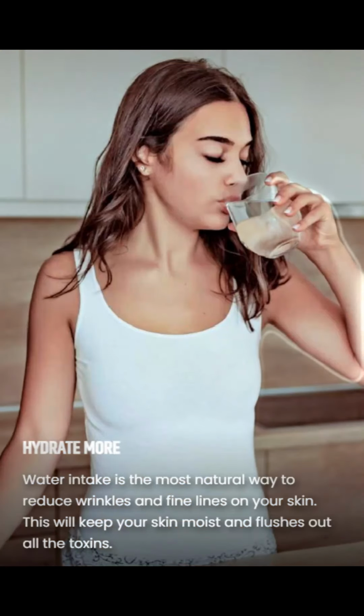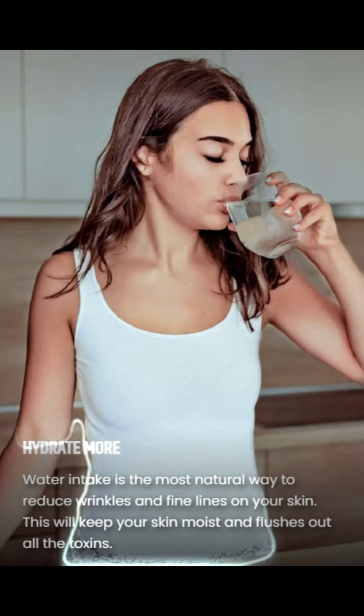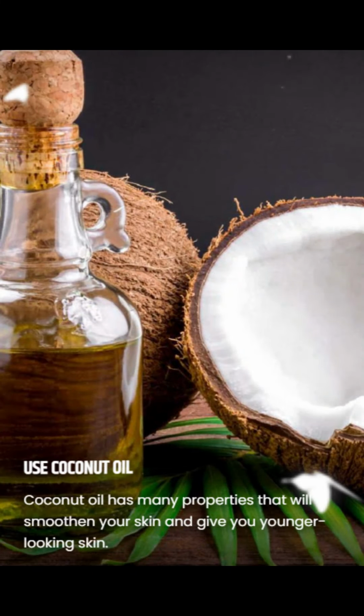Tap to see. Hydrate more. Water intake is the most natural way to reduce wrinkles and fine lines on your skin. This will keep your skin moist and flushes out all the toxins. Use coconut oil. Coconut oil has many properties that will smoothen your skin and give you younger looking skin.